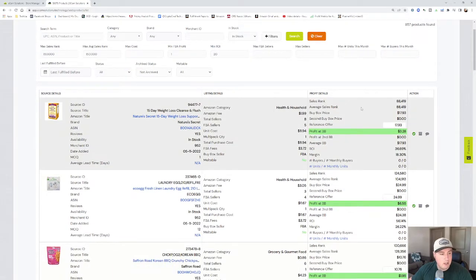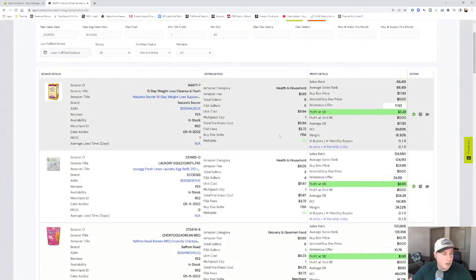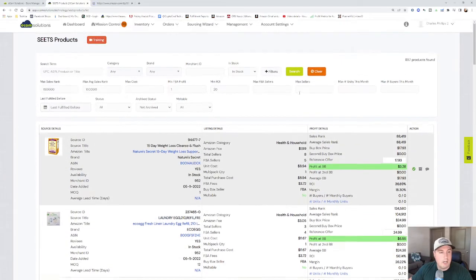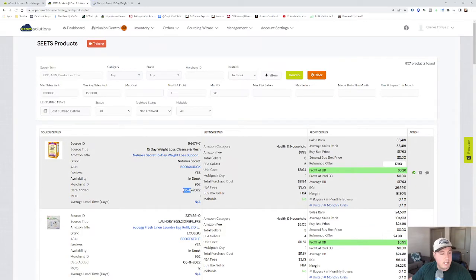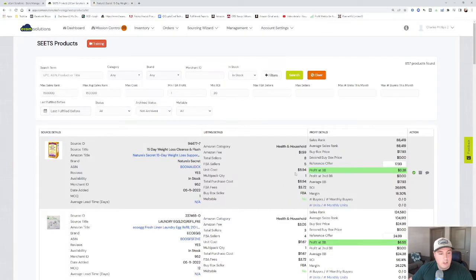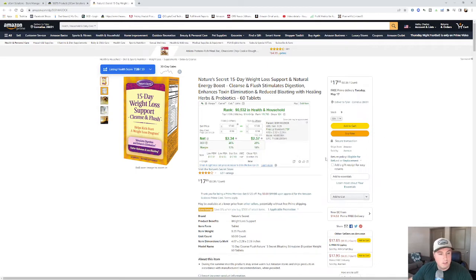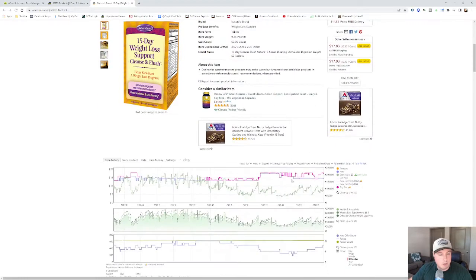These right here, they're all showing a profit. I guess I'll just jump in, look at the first three products. This isn't sorted in any way. This is just done by the date that they were added to the database. So here's one right here. We have 90,000 sales rank in health and household. The unit cost is going to be $8.94. So we have a 30% ROI on this particular product.